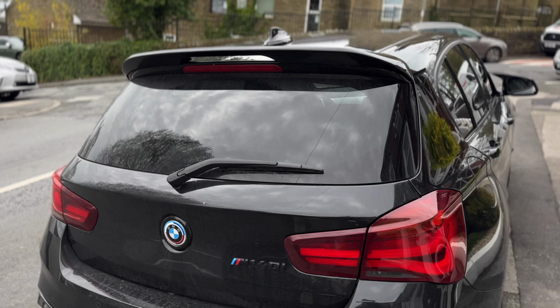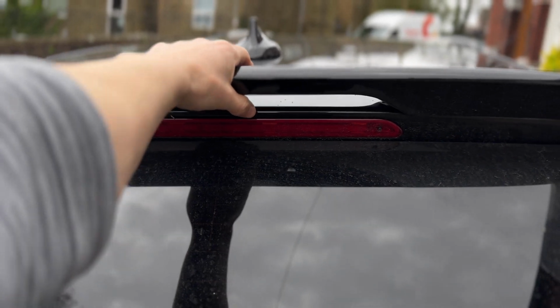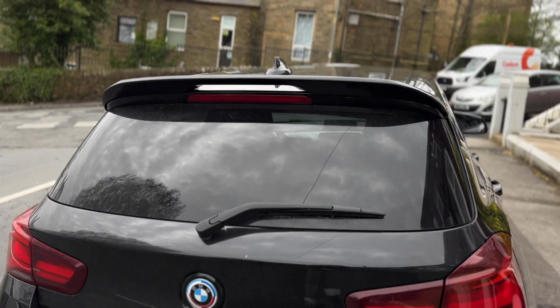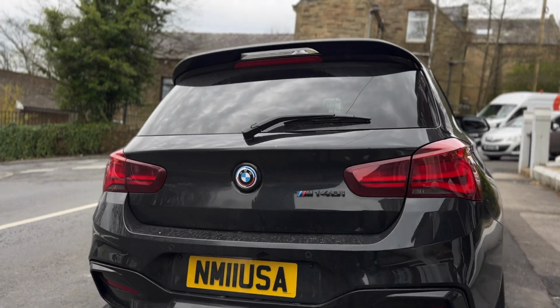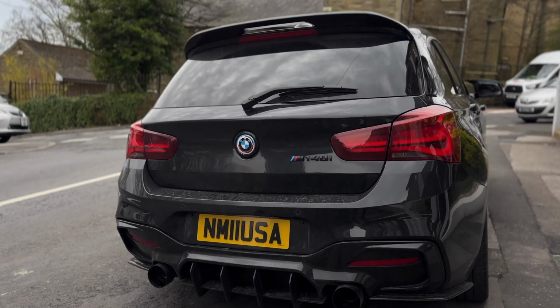At the moment, the spoiler that's on is very shopping trolley-esque. You could like hold it from there and take this car shopping, which I don't like, especially from that angle there. So let's get this new one on.